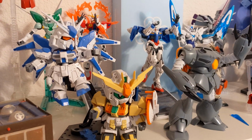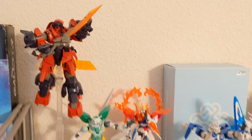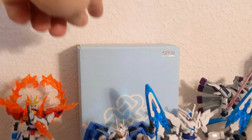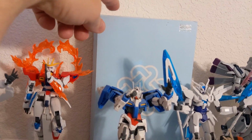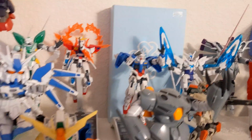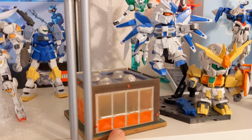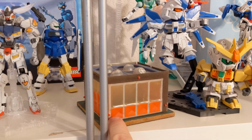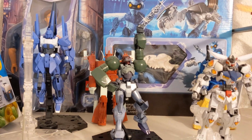Some SDs, stuff from Build Fighters, the first season. This is a Mabinogi, the online video game. I used to write about video games and they sent me a custom figure. So I won't take that out right now, but that's really cool. This is an ancient, like 60s toy set. That's all I have left of it. You would build buildings this way. It's ancient. Original Galador is in the packages there because I love Galador.